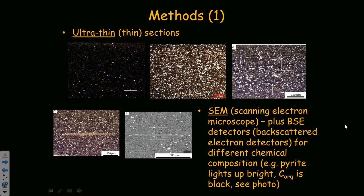The second thing is, you will use an SEM, a scanning electron microscope. And the best is if you have it with a backscattered electron detector. What this gives you is images like this. You can see that there are different compositions here. The pyrite pieces here will light up. And the organic matter is mostly these black dots that are all over the place. So it shows you what the organic matter looks like and where it is located. It also shows you where the pyrite is.